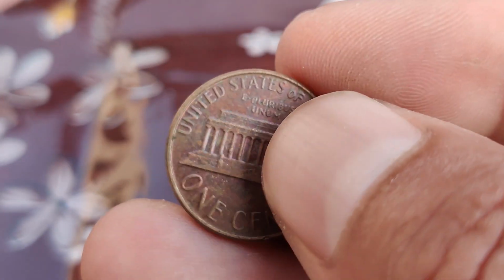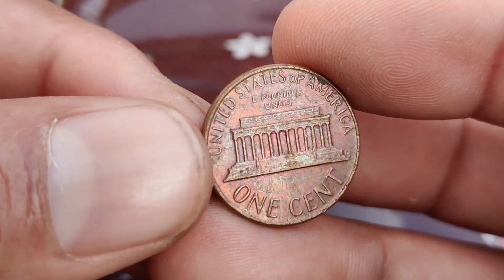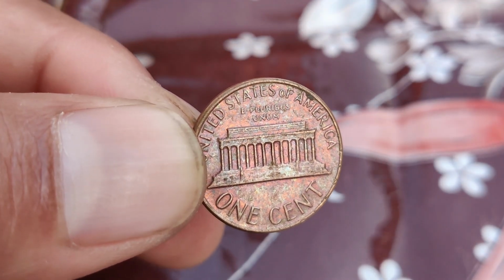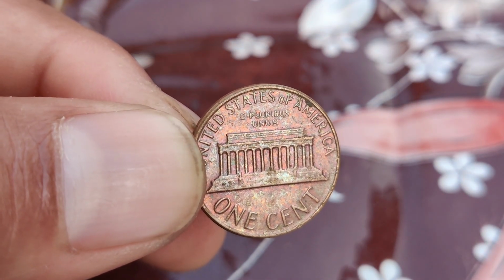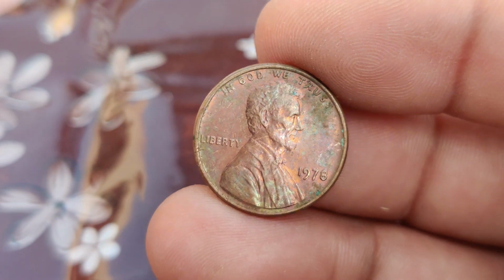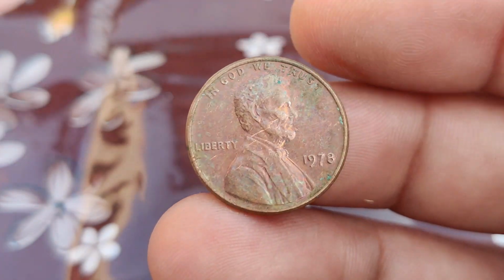In fact, many collectors find pennies like these more interesting than pristine, uncirculated coins. Grading is another factor that can impact a coin's value. If your 1978 Lincoln penny with brown and gray marks is graded as fine, it means that the details on the coin are still visible, but the coin has clearly been in circulation for a while. The more preserved the features are, the higher the value can go.